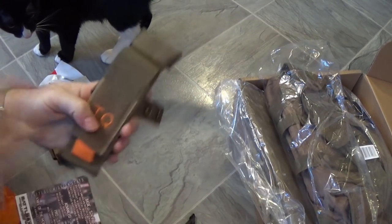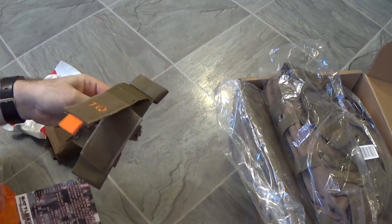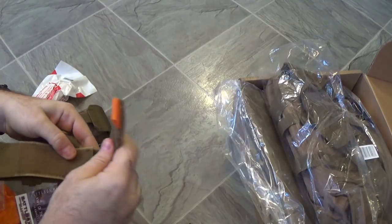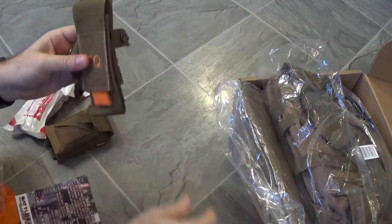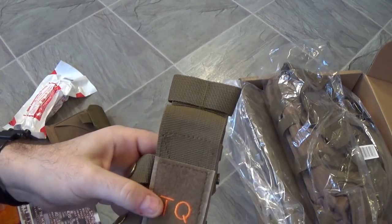In terms of looks, I like it. It's not very functional. I think this is kind of a waste. I think they wanted to find a product that matched the color scheme of everything else, and so they did.